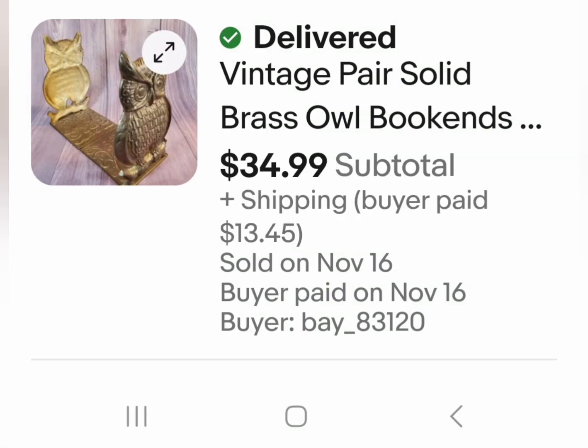I collect owl things, and you would think I would keep these, but nah, I am trying to downsize, and I bought these to resell. I got them from a rummage sale, I believe, and they were just so cute, and I probably paid about $3 to $4 for them, and I'm very happy to get $35 back.